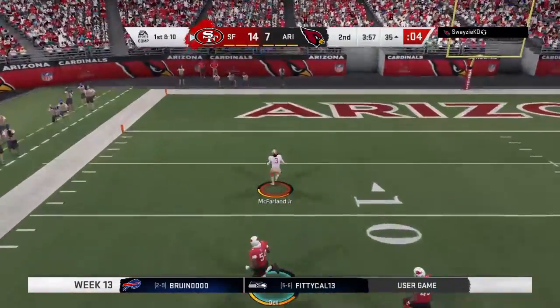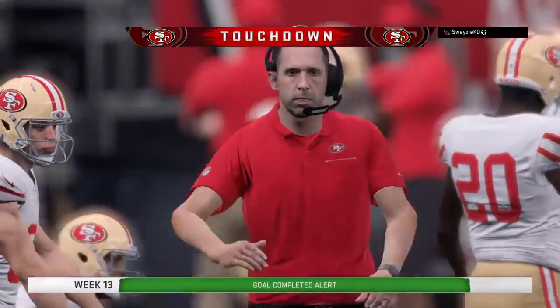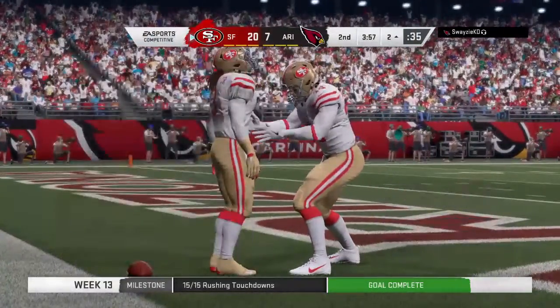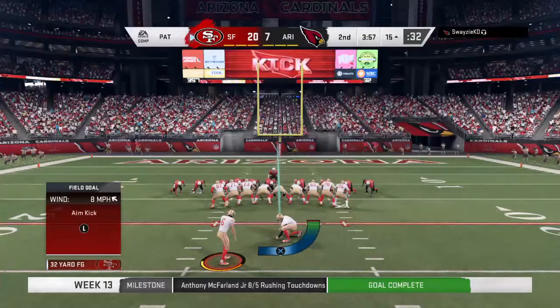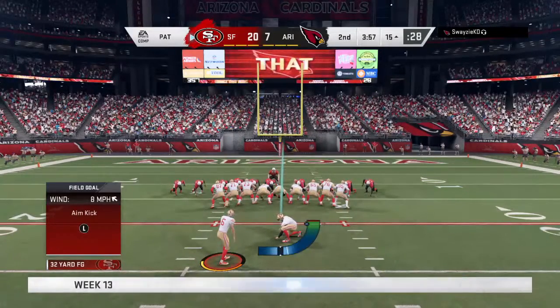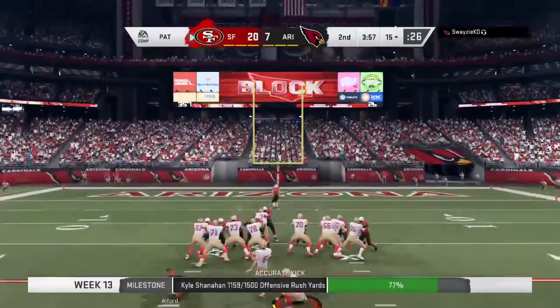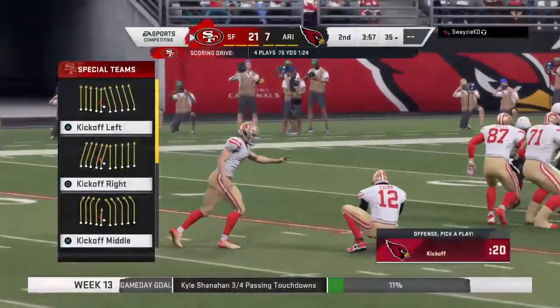Now a handoff here to his running back. Well, he's free going down the left side. It's a foot race. Touchdown, 49ers. A great effort there with touchdown number 8 on the year. And the Niners are able to stretch their lead. Zerline connects on the extra point, and it's now 21-7.